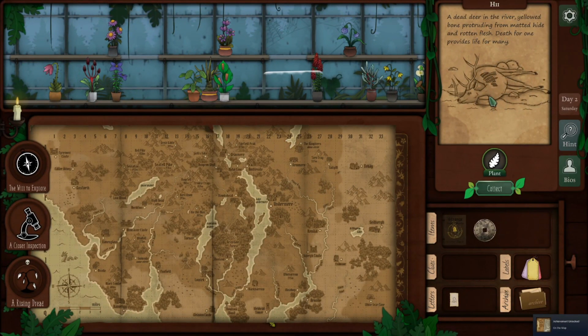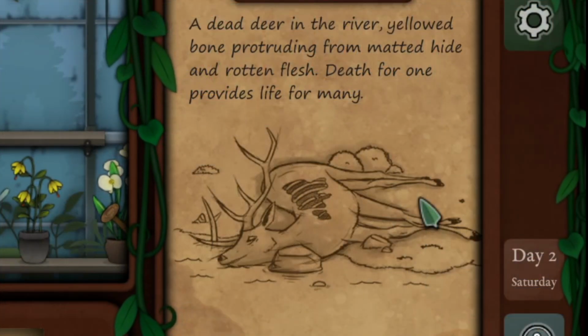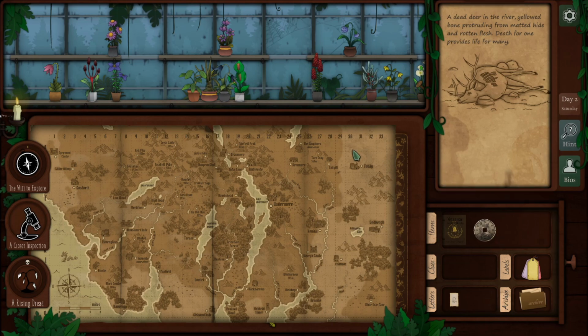On the map. A dead deer in the river. Yellowed bone protruding from matted hide and rotten flesh. That's gross. Death for one provides life for many. I swear if this plant is like growing out of the deer or something, that's gross.